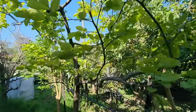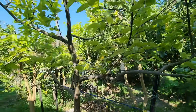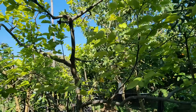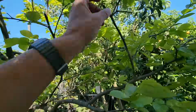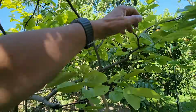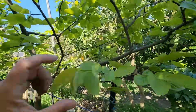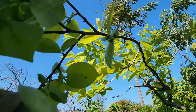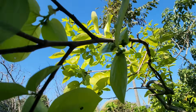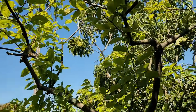Unfortunately, this persimmon, the fuyu, which I've had for 20 years, has not fruited for 2 years, going on its 3rd year. So I don't know what's up with it. I'm waiting to see flowers. Not much is going on with this fuyu, the small persimmon. Okay, up there there's a few flowers, but nothing much at all.